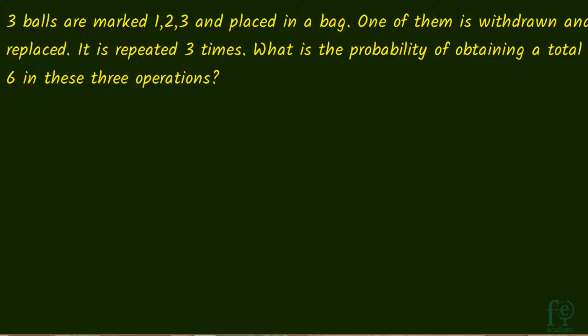So today's question is, 3 balls are marked 1, 2, 3 and placed in a bag. One of them is withdrawn and replaced. It is repeated 3 times. What is the probability of obtaining a total of 6 in these 3 operations?